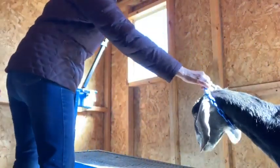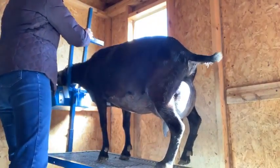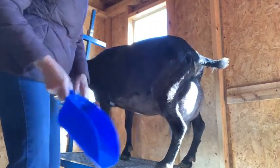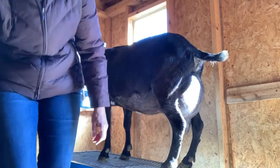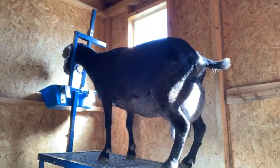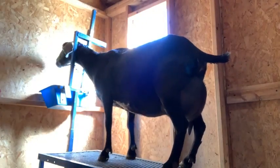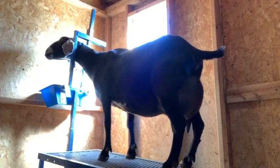All right, so this is Calypso, and like I said, this is Salsa's mother. Well, it's very windy here, so my apologies if there's noise. Let me shut this door. The one thing in Colorado is the wind. All right, so it's going to be a little darker in here now, but I'm going to turn this around. We'll take a look at her udder.